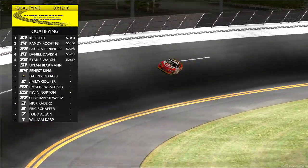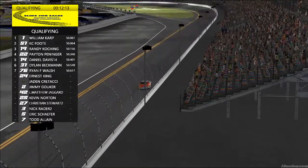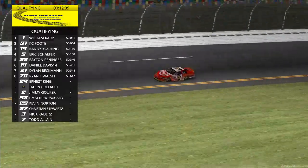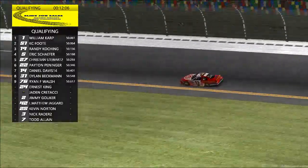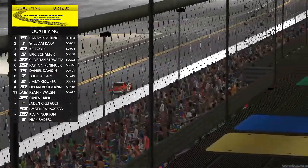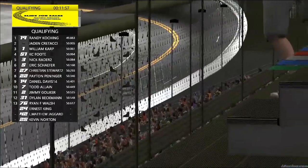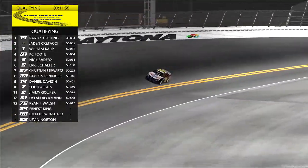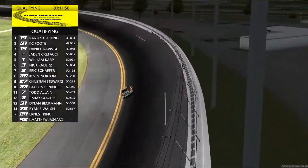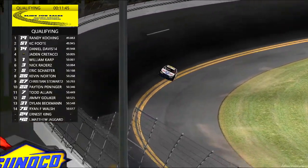Taking a look at Todd as well in the 7. Now Todd taking the more conventional line up near the wall on the racetrack, but it's just not looking like it's going to be his night. Randy Coaching, though, look at that. Top of the board, 49.883. KC to second. But it looks like that number 19 of Randy has got a shot here at making it.